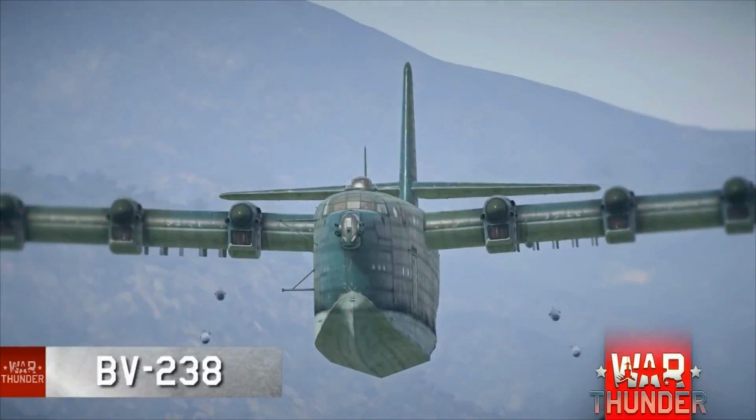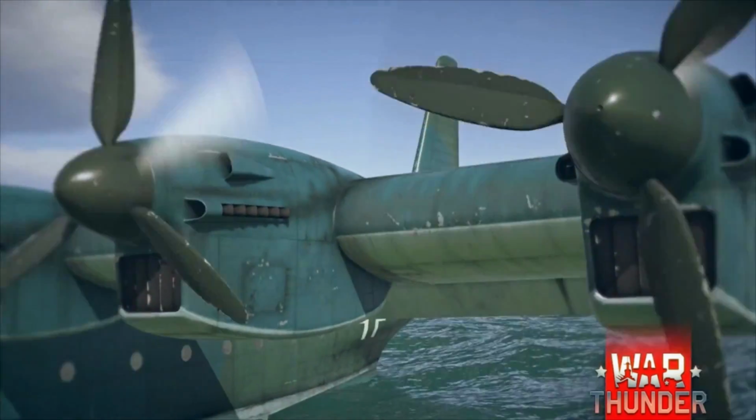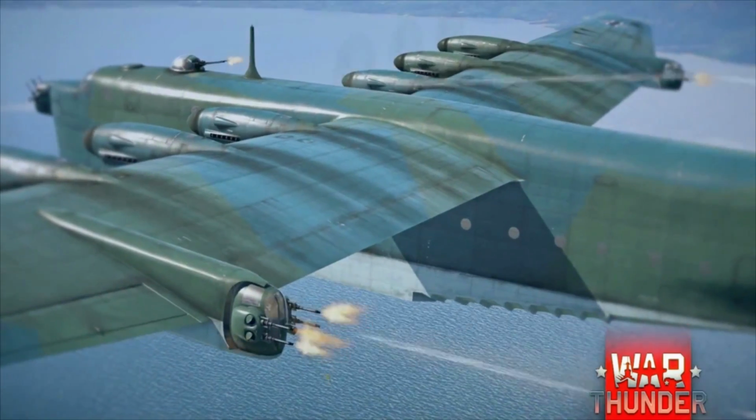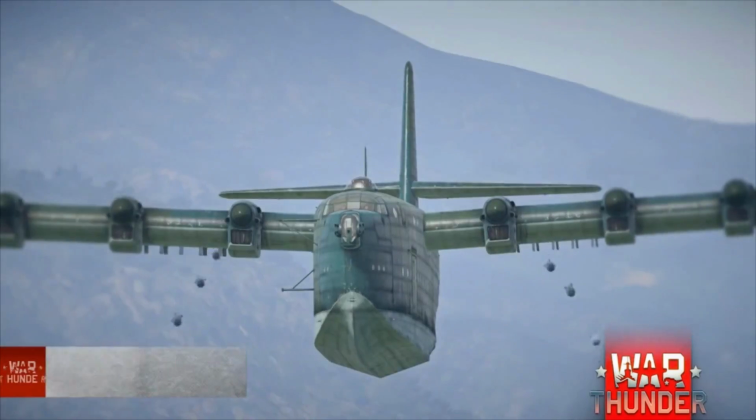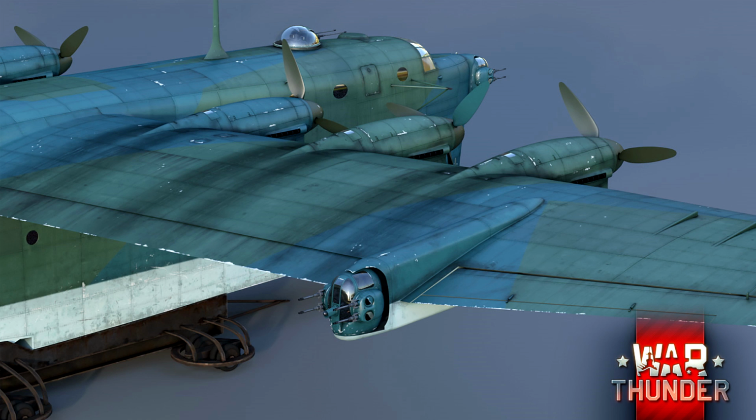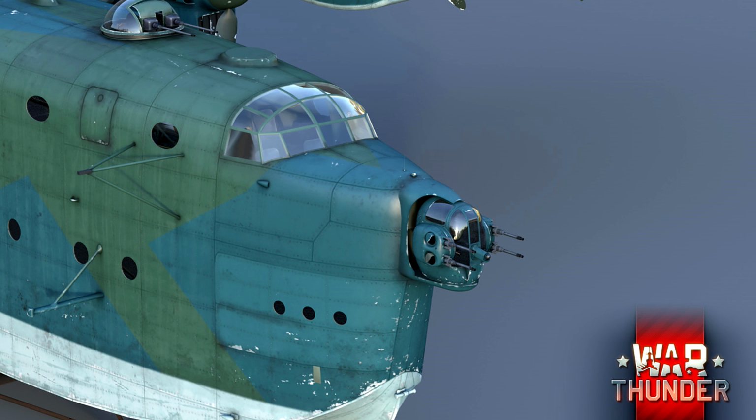The BV-238 will be available to all players in the German aviation tree as a premium when War Thunder 1.63 Desert Hunters is released. The gargantuan dimensions and low speed of its aircraft are compensated for by its reasonable defensive capabilities and a large bomb load relative to its rank. It hardly needs to be mentioned that the BV-238 is a true jewel in the collection of any fan of 20th century aircraft. We're eagerly awaiting this wonderful aircraft along with you. See you in War Thunder 1.63. Get your Golden Eagles ready, ladies and gentlemen.